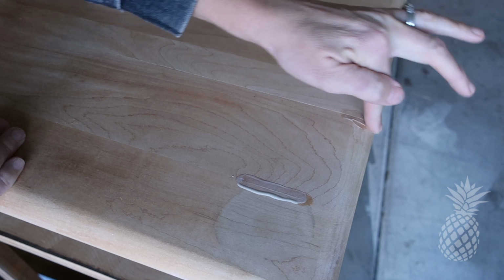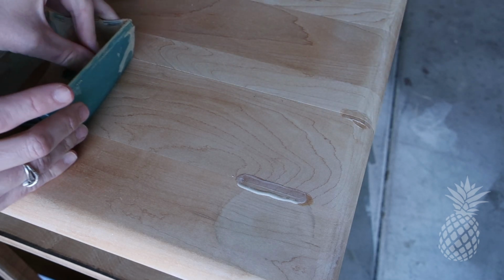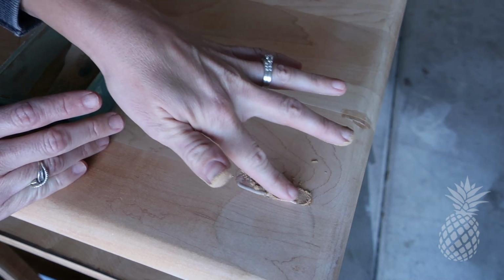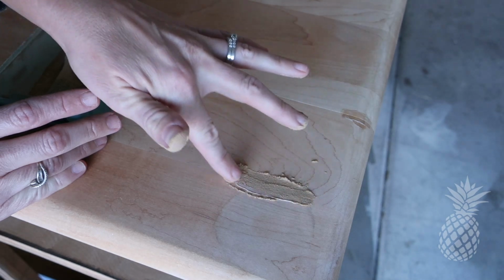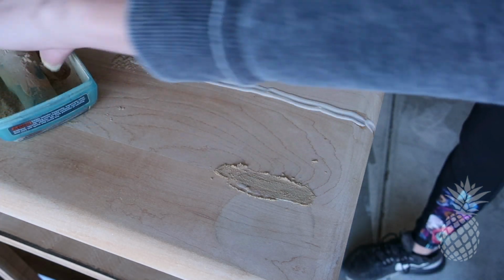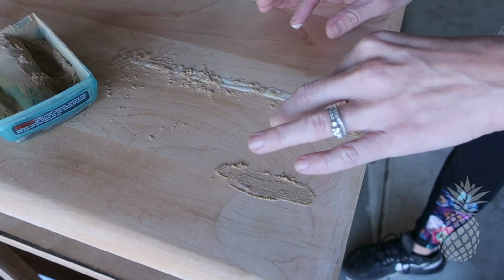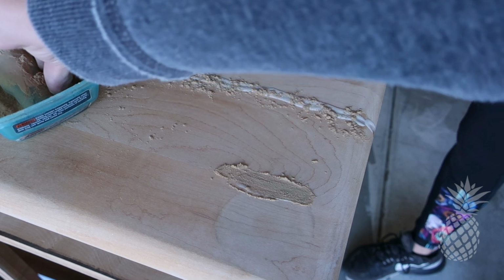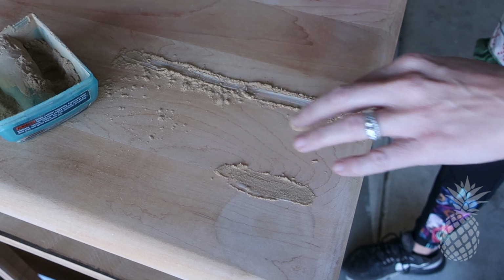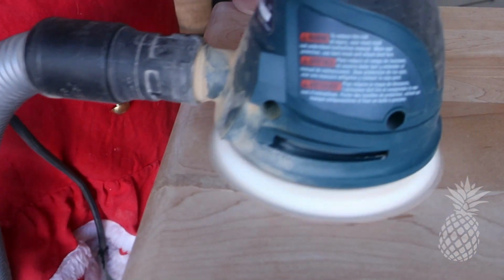Over the years, this top has started splitting between the planks. Not a lot, but we do need to fill in these gaps so it's nice and solid. And rather than using some random wood filler that's going to be a completely off color, the best way to make this seamless and less noticeable is to use some wood glue and sawdust from this piece, from the maple wood, and push it down into those gaps. Because once we sand over it, you're not even going to be able to see it because it blends in so naturally.